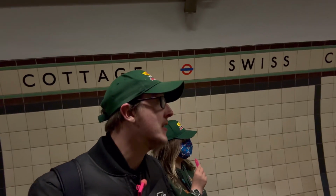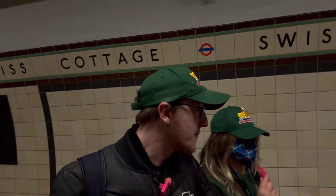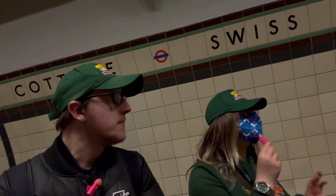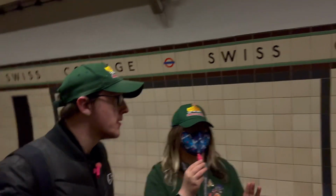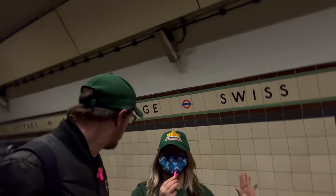This is part of what was known as the Stanmore branch of the Bakerloo line. In the late 1930s, the Bakerloo line took over operations of the section between Baker Street and Stanmore and built these two stations, Swiss Cottage and St John's Wood, in order to connect the current Bakerloo line towards Baker Street to the Stanmore branch. And you can definitely tell it has a lot of the same architectural beats as some of the other deep-level Bakerloo line stations, like Marylebone. Yeah, and other stations on the Bakerloo line.